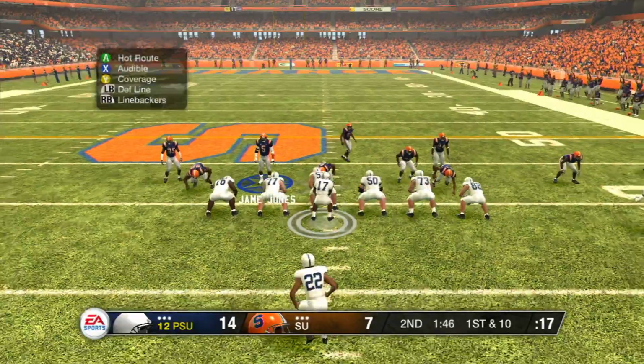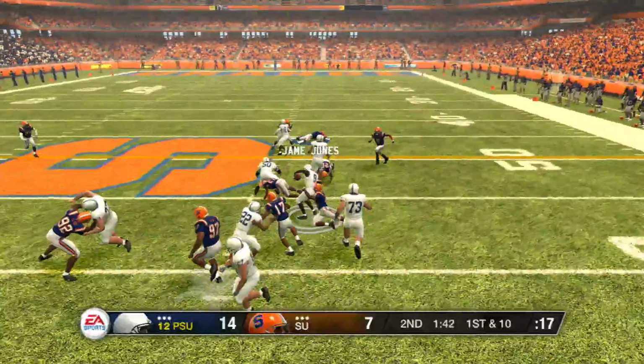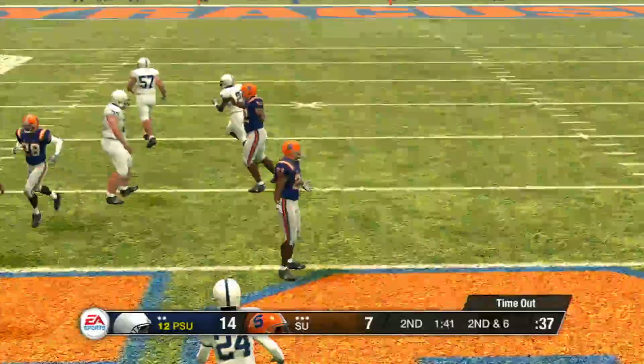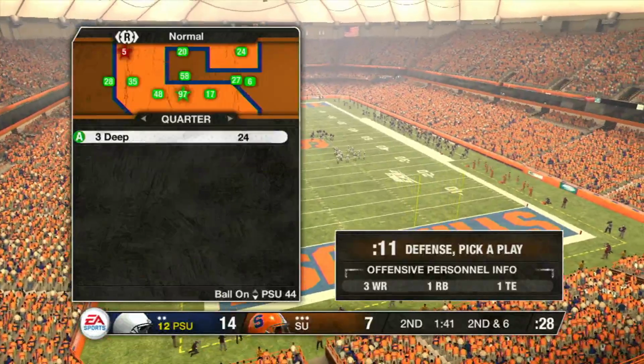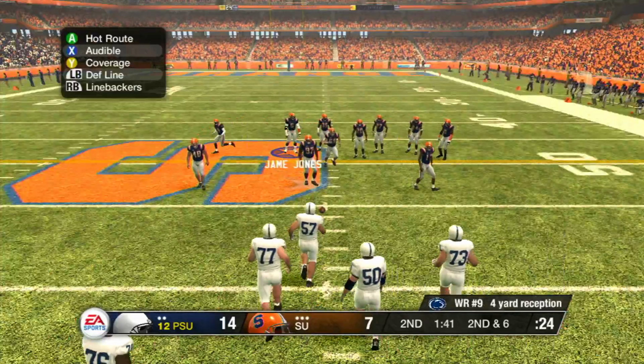They line up with one running back in the backfield. Three wide. Finds his man, and they take him down immediately. That's 4 yards on the play. It was a simple out route, but it was effective. The wide receiver got open under the zone and made a nice catch for a good gain. Second and six coming up here.